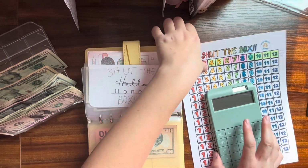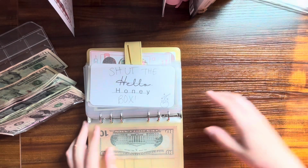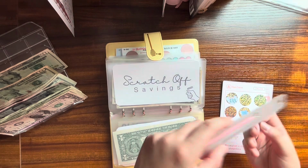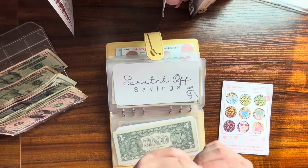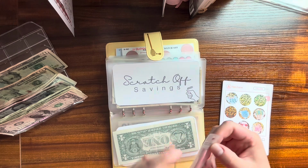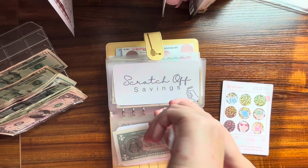Alright, so we're not going to play another round, obviously. Alright, put these away. Next, we have the scratch-off challenge. You guys can make these savings challenges your own. That's what I did. I was not about to pay $45, not right now, anyway. I can always go back and pay the remaining of it later. If I can get this out of the package. There we go.